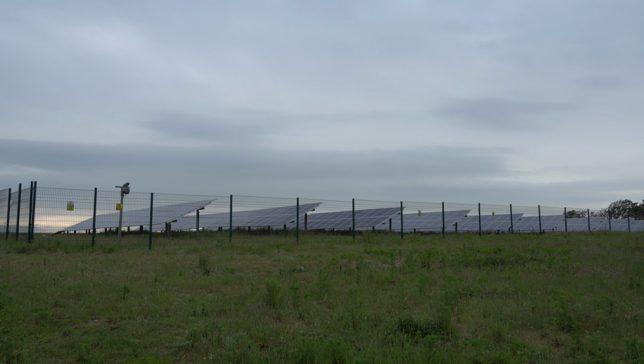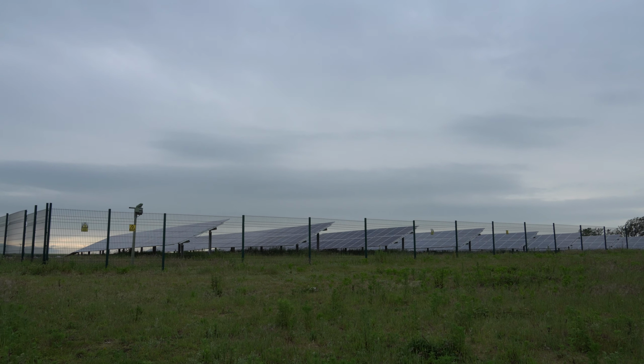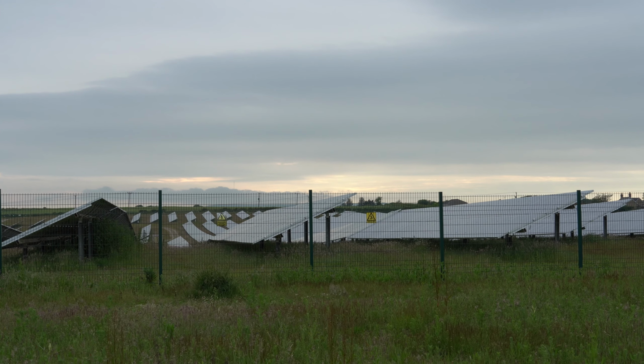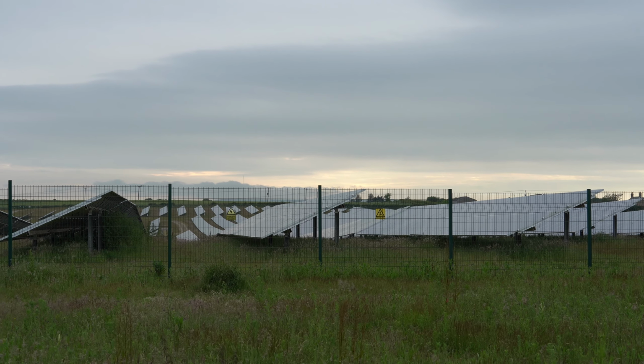That's one huge solar farm. You can't see all of it, obviously, but it's absolutely massive. I don't mind them. Some people hate them. It gives you a rough idea how big it is. Pretty massive. No worse than greenhouses, and it is green energy as well, so no problems with me.